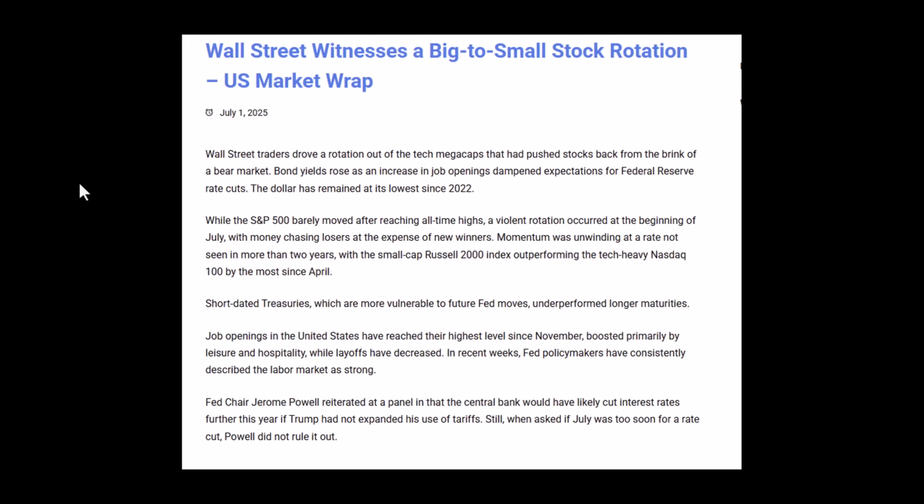What exactly happened today? Well, we saw this big to small stock rotation. Wall Street traders drove out of tech megacaps and pushed stocks back from the brink of a bear market. So obviously we know that there was a huge move today in the market. Bond yields rose as an increase in job openings dampened speculation for Fed rate cuts. And we're going to get to the JOLTS jobs numbers in a second here.